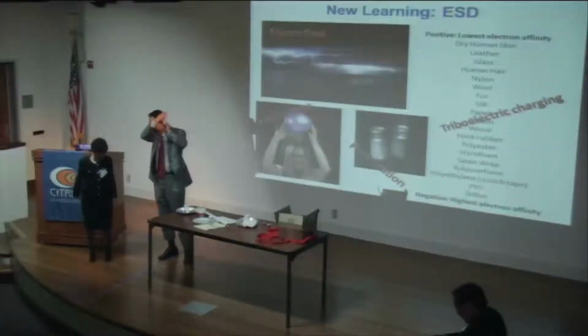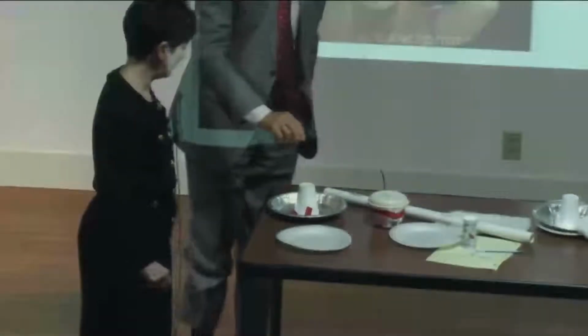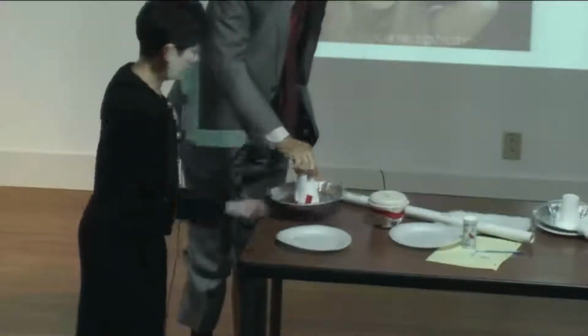Keep going. Is somebody taking a picture? Okay, put it on the table. Okay, now carefully lift this by the insulating handle and just put it on there.